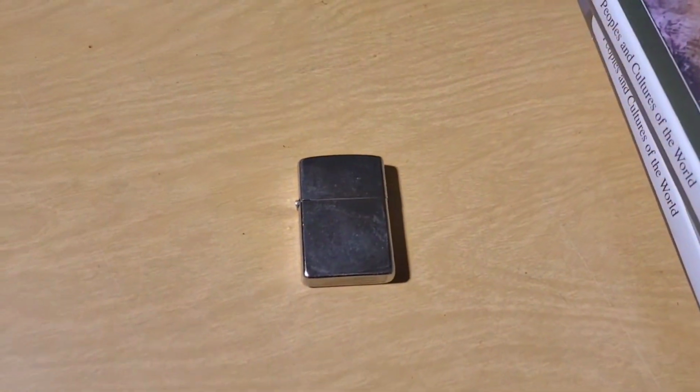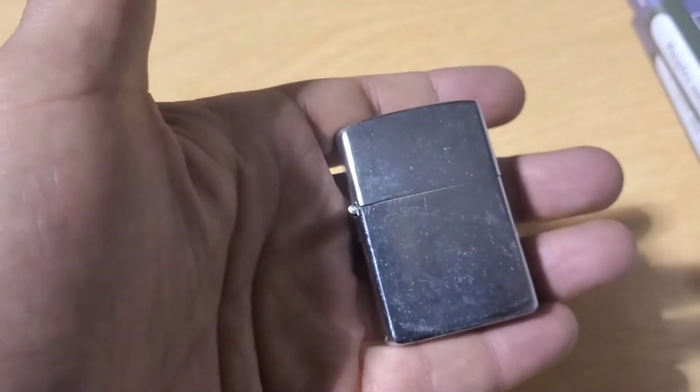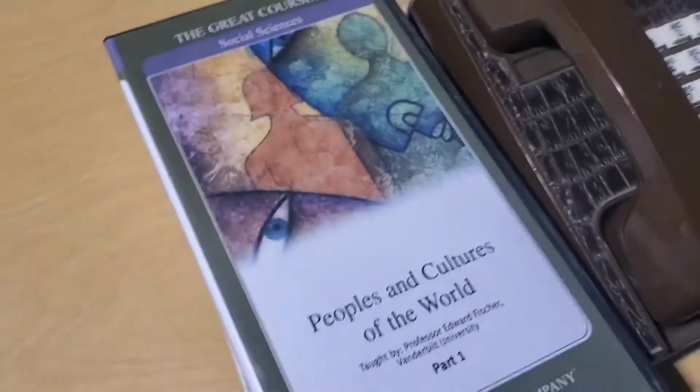Sold this little lighter. Looks like a Zippo, but it's a Supreme. Vintage from Korea. Someone bought this on Etsy from me for $20.